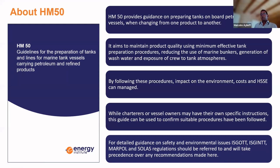It's also really important to say that HM50 doesn't go into safety too much. It's primarily a technical document. So if there's any kind of safety implications, we should be looking at those in different, purposely published documents such as ISGOTT and SOLAS and MARPOL. Okay, so nothing that is said within HM50 actually overrides what is being given in those safety documents.